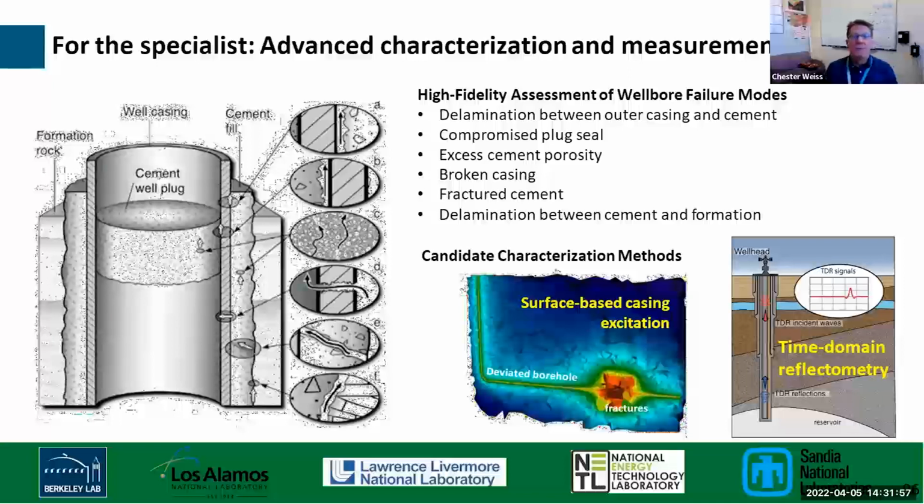For the advanced characterization and measurements, we think that this is something that is maybe well suited for the specialist, and some of the technologies that we've seen earlier today at the laboratory. At the different laboratories, there are a lot of ways for a well bore to fail. It's not just about broken casing.